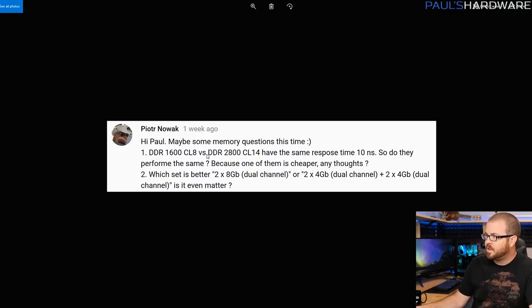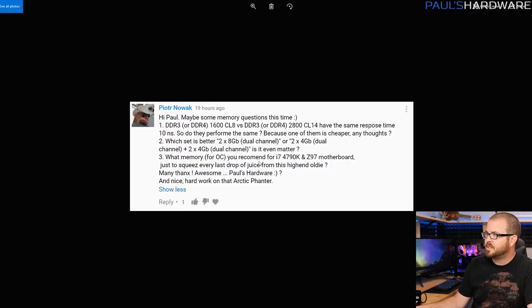If you compare different speed memory, especially if you're comparing DDR4 and DDR3, for example, you might find that they have the same actual response time. Which is better, speed or response time, especially if you're looking at one kit that might be cheaper than another. That was his question from last month, and this was his question from this month, which is the same thing, as well as a recommended memory for a 4790K.